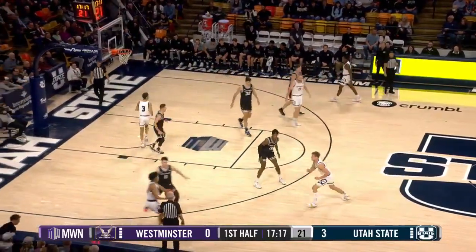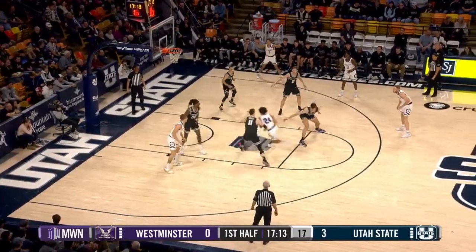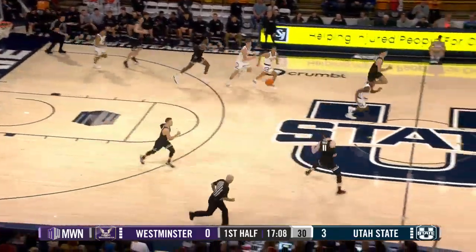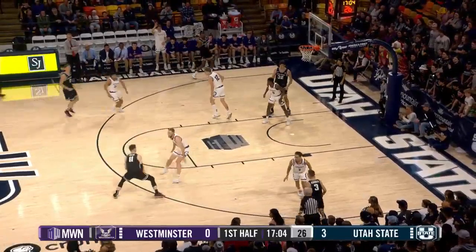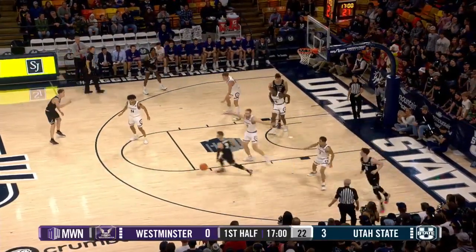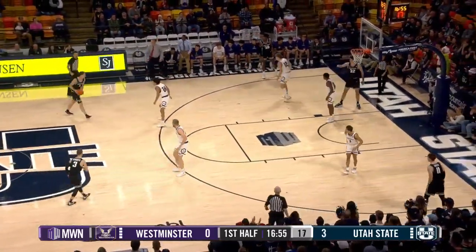Cross court to Middleton. Middleton then looking for Sterling. Sterling gets to the left elbow, then puts his foot on the gas, drives, and misses the layup. Good look. Just couldn't get it to go for him. Scholga now on the right wing, quickly in transition to Ashworth. Back to Scholga. Scholga lost the handle, leaves it back to Ashworth. And Ashworth will retreat and try to reset things. 18 seconds on the shot clock.